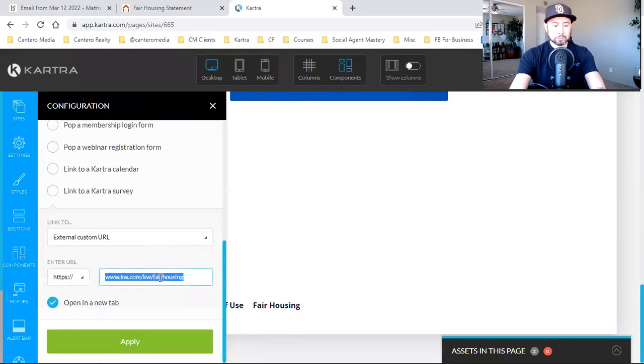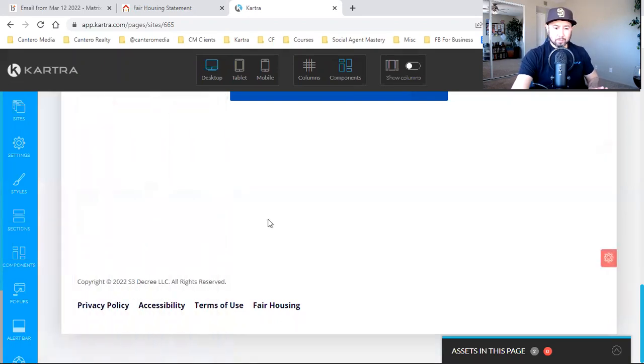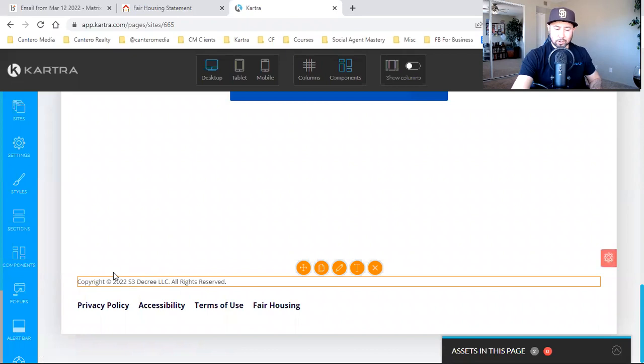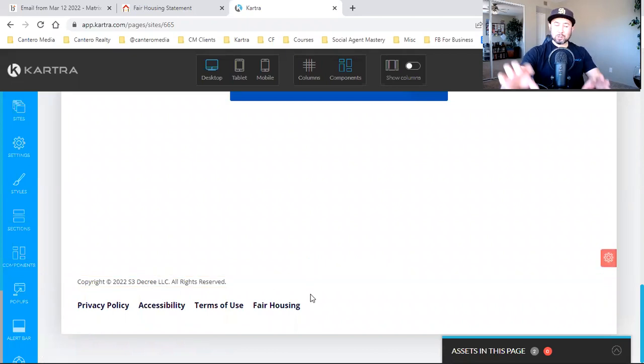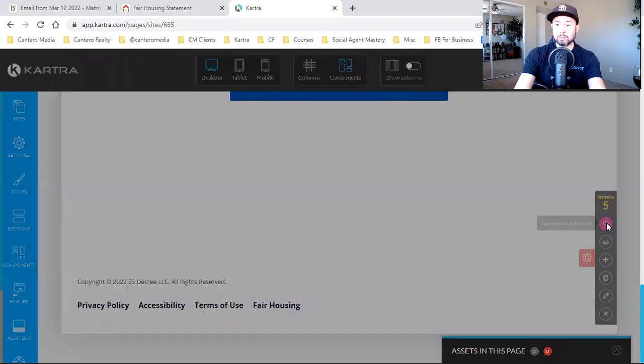And here's what I do also to make it super, super simple. So look, I just optimized it, right? I even changed out her copyrights down here. So that's your basic footer, right? Privacy policy, accessibility, that's your basic footer. What I can do over here on the right-hand side is hit this red gear and heart it. So I'm going to save it.